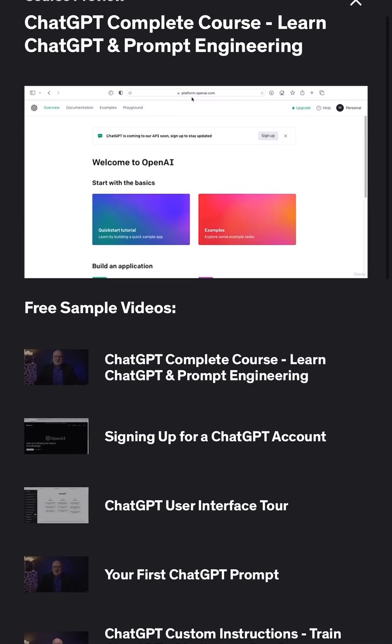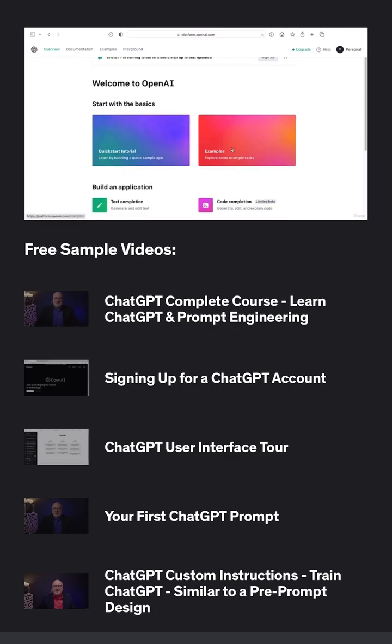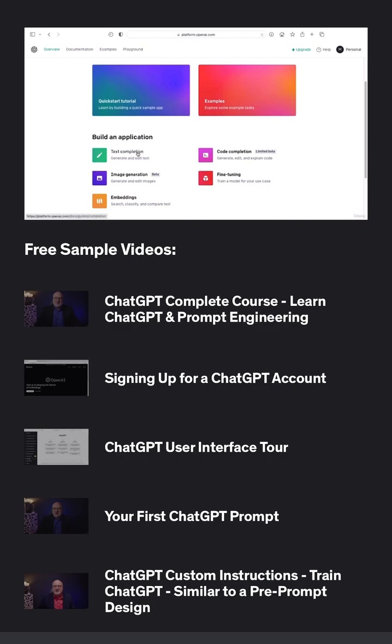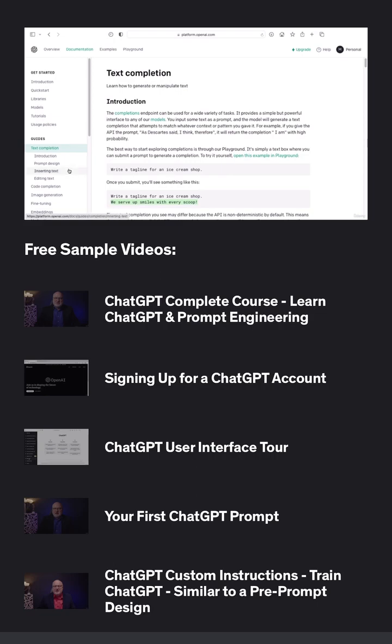So OpenAI provides a great documentation set as well as example applications and an API playground. This is all available at platform.openai.com. I'll link to this in the resources section. You start off here when you go to platform.openai.com with an overview section, and this gives you quick start tutorials and some examples you can build as far as for example tasks, and then some applications for ChatGPT. And clicking on one of these will take you into the documentation.